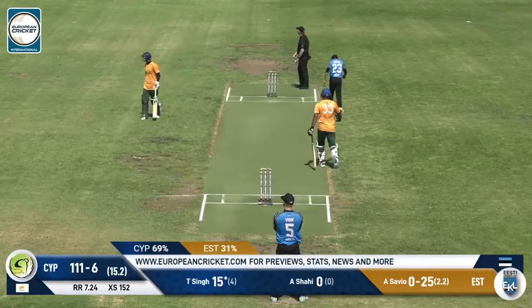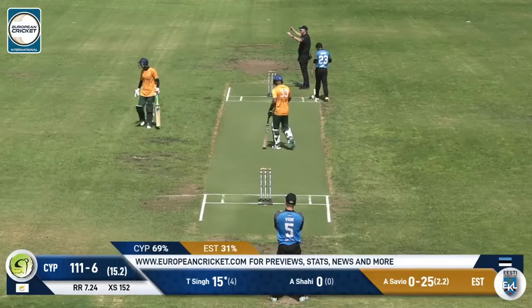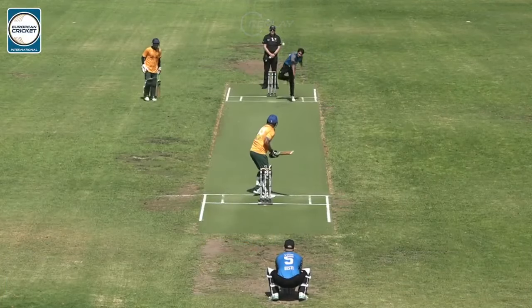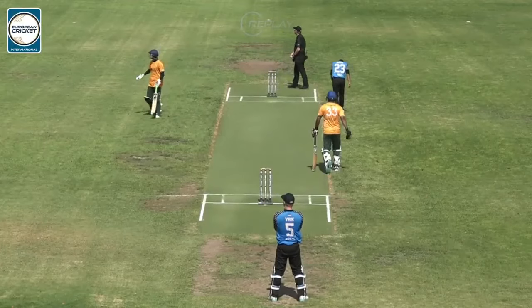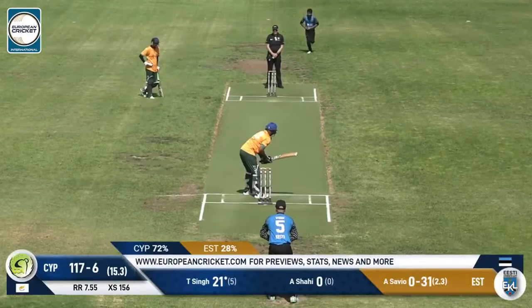Adios, Taranjit Singh. That is an awesome strike. That has gone all the way over the generators. It is motoring. It's a monster shot from Taranjit. We'll be looking to go again.